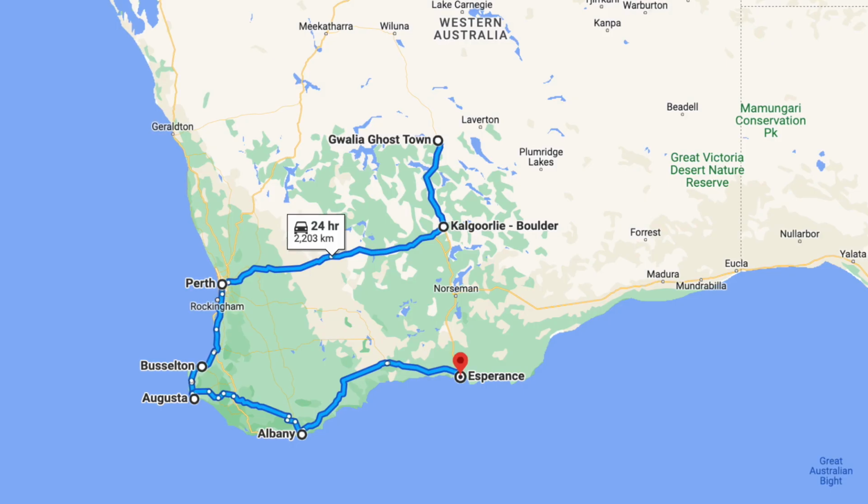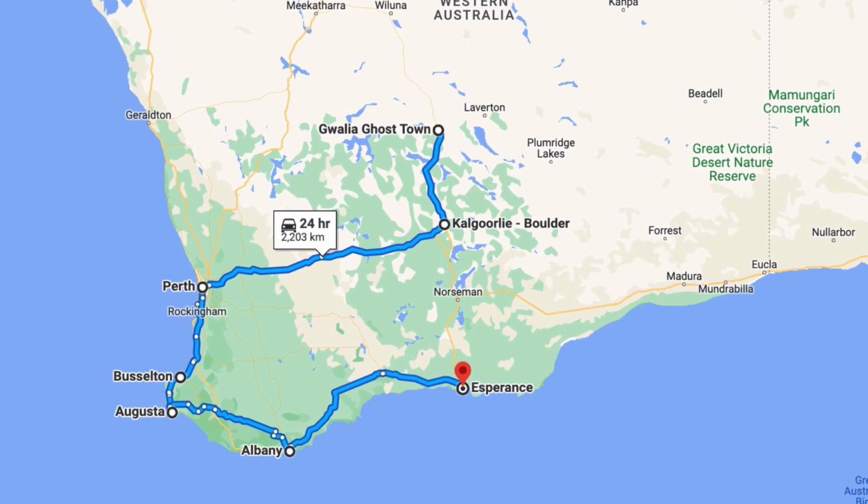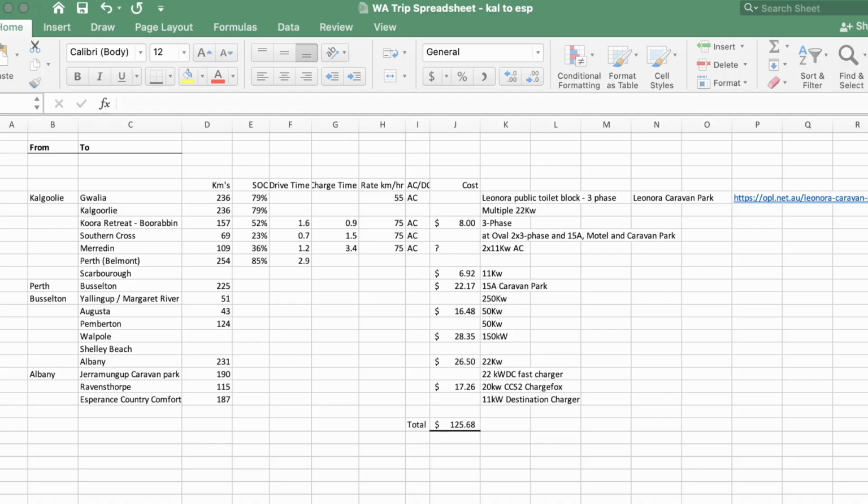Part 2 of our Sydney to Western Australia trip saw us travel from Kalgoorlie to Perth and then anti-clockwise around the bottom part of Western Australia, covering 2,200 kilometres. We averaged 171 watt-hours per kilometre. Cost of electricity was $125.